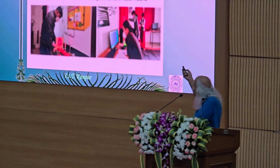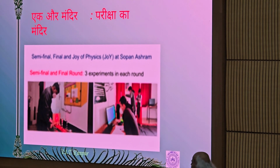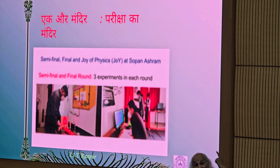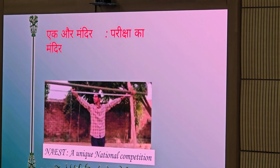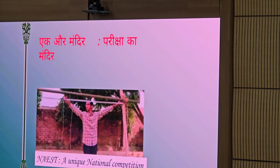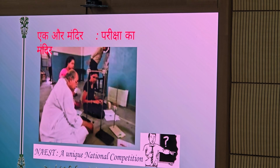Finally, we call them to my place, Sopan Ashram in Kanpur, for the semi-final and final, where we set up experiments at our center. Once again, all the experiments are designed afresh. And these are the kind of experiments which are going on. These are the final experiments. Many of them are outside the rooms.